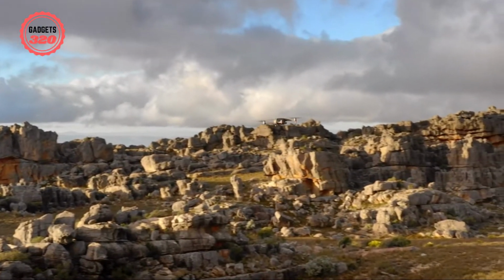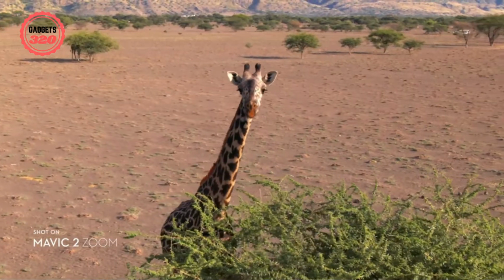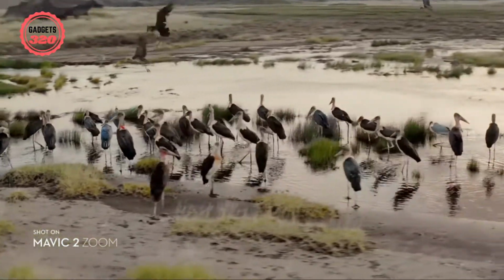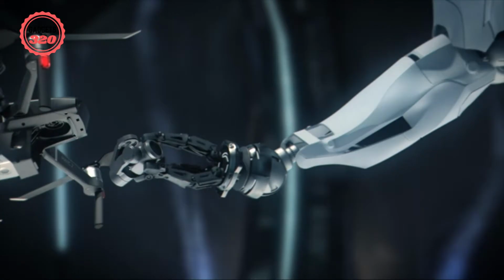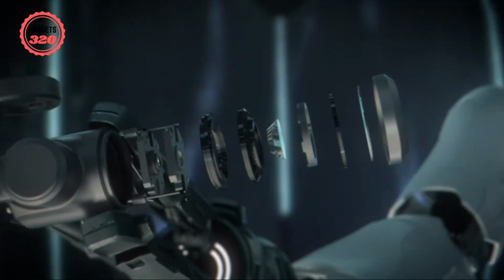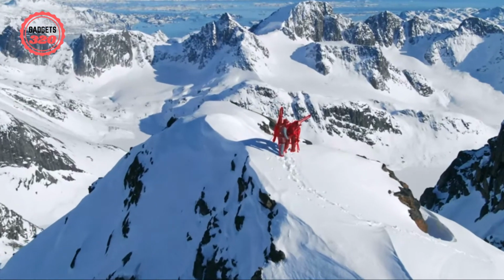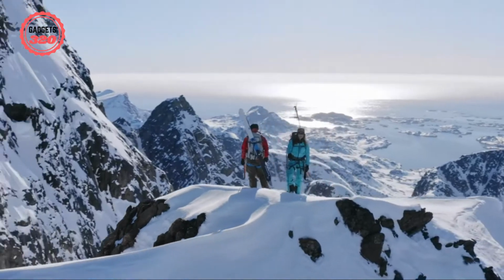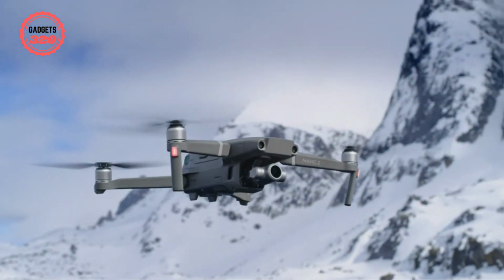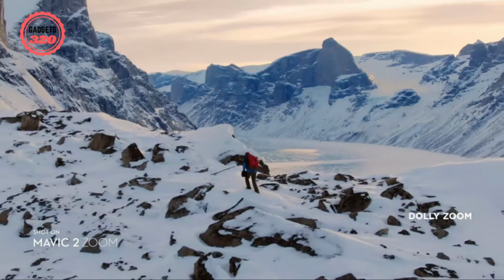You're able to punch in quickly for a tighter shot, even from 100 meters away, keeping a safe distance from your subject. Don't be fooled by its size. Mavic 2's zoom lens is powerful, constantly adjusting to your commands for seamless zoom control and autofocus tracking. This keeps your subject clear while you focus on framing. Mavic 2 Zoom gives you access to Dolly Zoom for an otherworldly warped perspective.